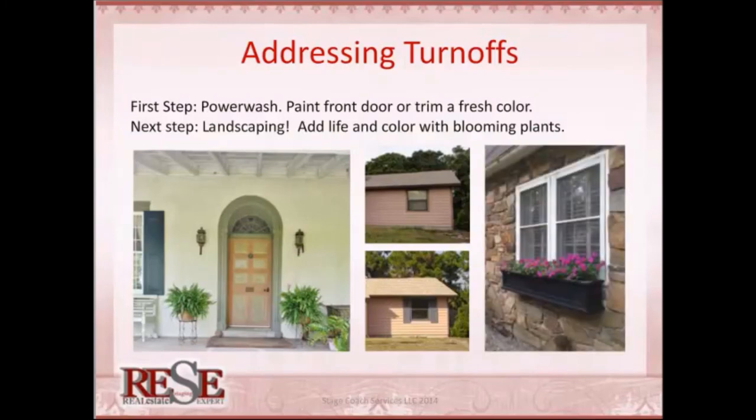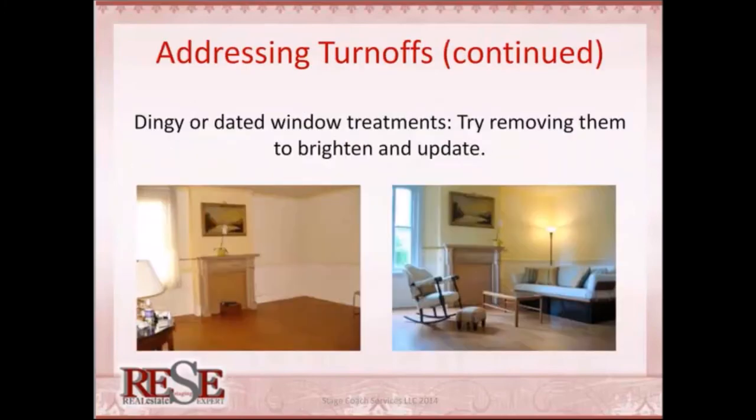And here's another example to show a simple window box, very inexpensive, can add so much charm. If you put your finger over that window box and look at the picture without it, it's a very boring facade. But when you add the window box, the curb appeal goes up considerably. We talked about dingy or dated window treatments being a turnoff. Well, sometimes all you have to do is remove them. It's free. Look at the example.